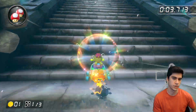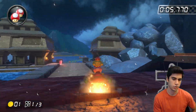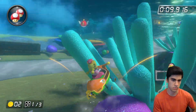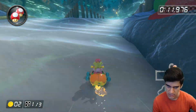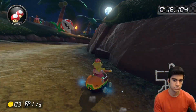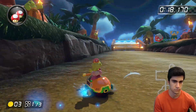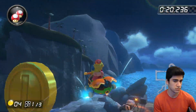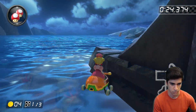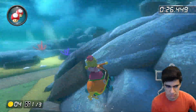Rolling start. Nice. We're gonna drift into the water. We're just gonna skip the whole turn again. Okay, so exact same try as 150. Exact same. I like that though. Ocean glider shenanigans. Of course. Okay, and then we're just gonna skip this whole turn. They do this in 150 as well, I guess.